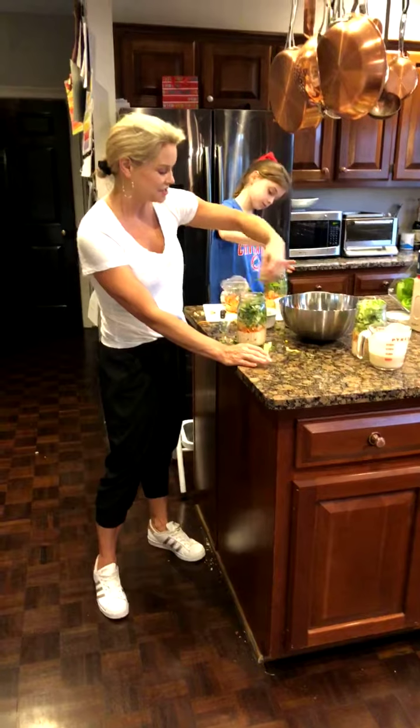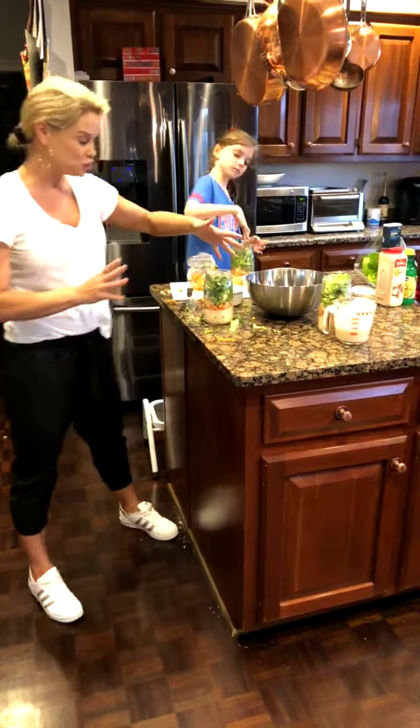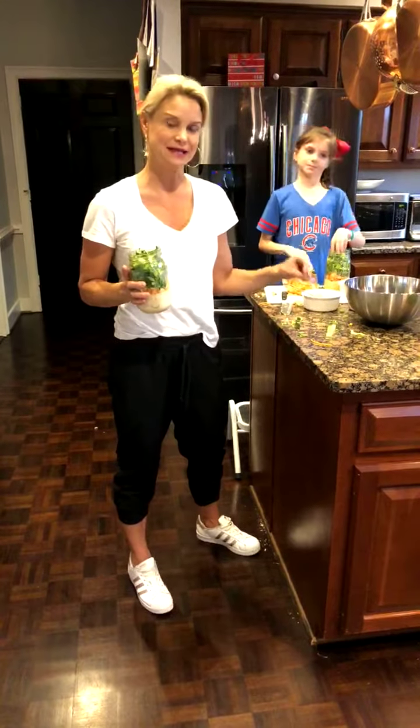So if me and my husband take one each day, it'll probably make about 4 of these. So put your lid on it, stick it in your refrigerator. When you get to work, you just dump it out, mix it, and you're good to go. Super easy. You could literally spend 15 minutes in the kitchen on Sunday, and you could make your lunch for the entire week. And there's so many different ways to do this.